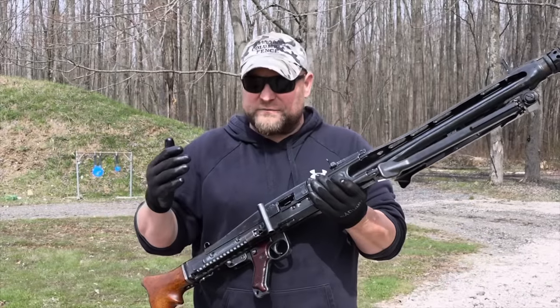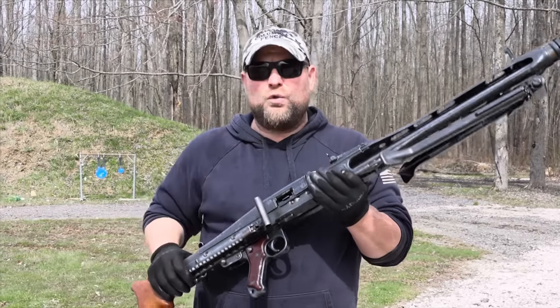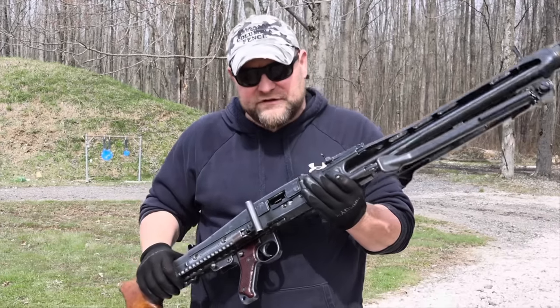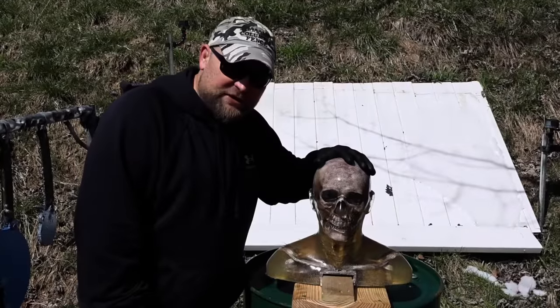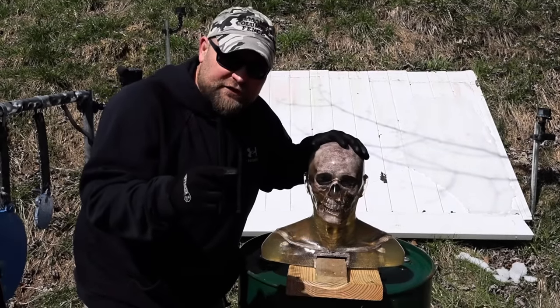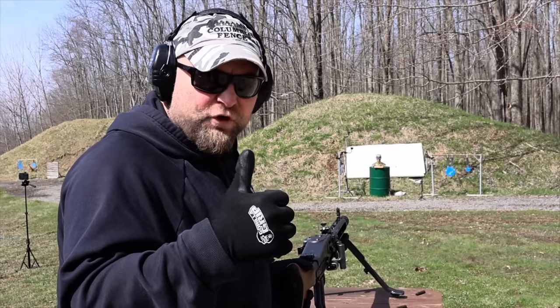So with this awesome machine gun, one of the biggest questions I'm asked in comments and in person, will this thing take out a zombie apocalypse? There's only one way to find out. Let's test it out. So here's our zombie Jesse here from Ballistic Dummy Labs. We are going to find out what an MG42 would do to it. Zombie, get ready to meet the MG42.